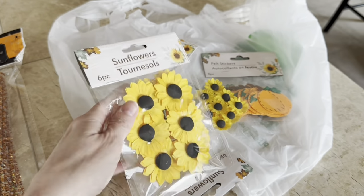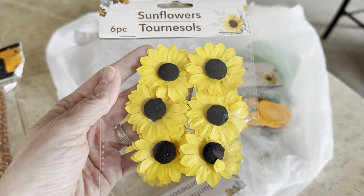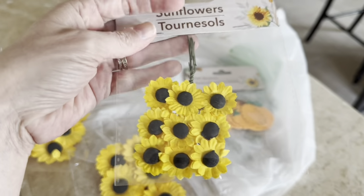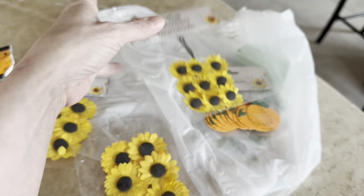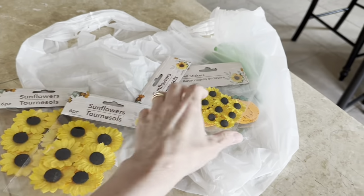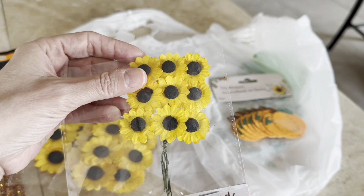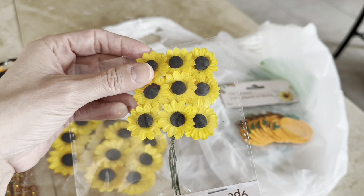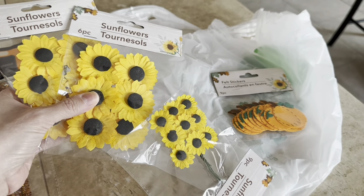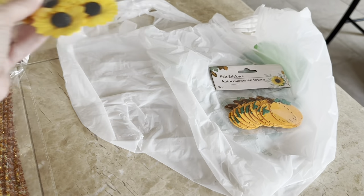And then I saw these and I happened to put some back as well. But aren't these so fun? These are just little wired embellishments, and they have this size and then this little size. So you get 9 in the little one and 6 in the big one. I bought 2 big and just 1 little. But you know what? I'm gonna make magnets out of these and stick them on my fridge for Thanksgiving. Oh, will they not be the cutest? I dare say they will be adorable magnets. So I got those.